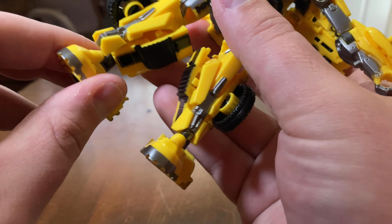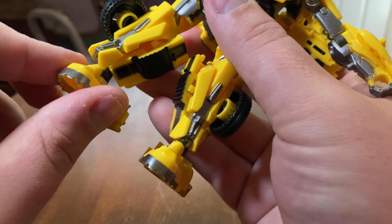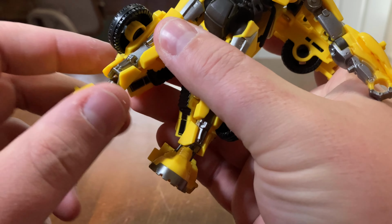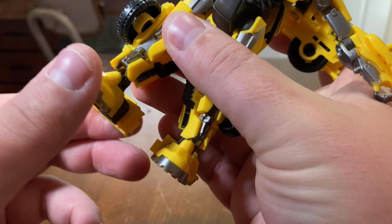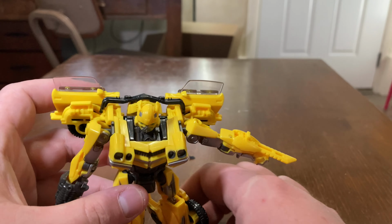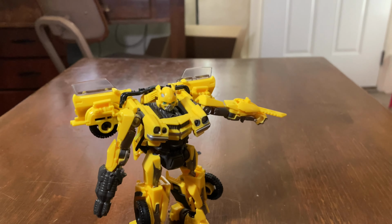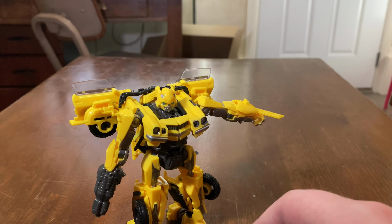So, you do have a little bit of ankle tilt there. Oh, nice. So we got some feet rotation to where you can actually turn it. So you can get really good dynamic poses if you want.